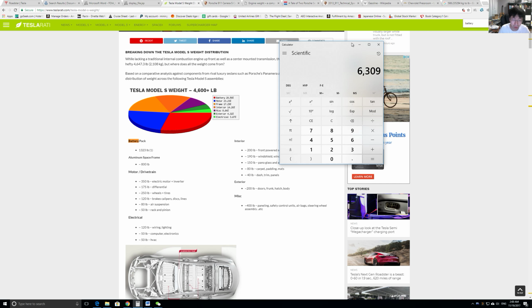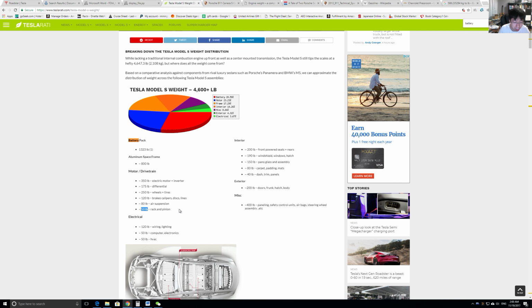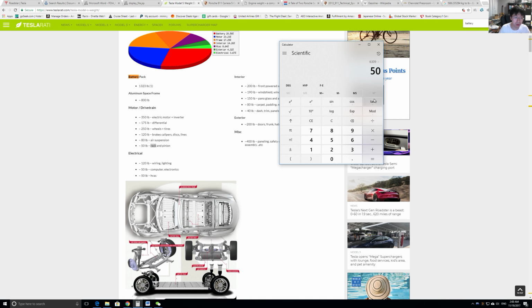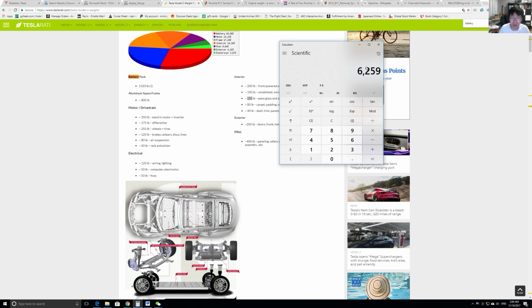Differential you probably need to keep. The wheels probably will not get any lighter, probably heavier because now you have a performance car. They're bigger wheels, wider, and all that. Brakes, same. I cannot imagine them getting any lighter. Suspension is probably the same. You probably have no rack. All the electrical things will probably be the same. So let's subtract 50 to account for the rack. And windshield, probably nothing changes. Panel glass, wow, you no longer have the panel glass, so you can subtract 150.